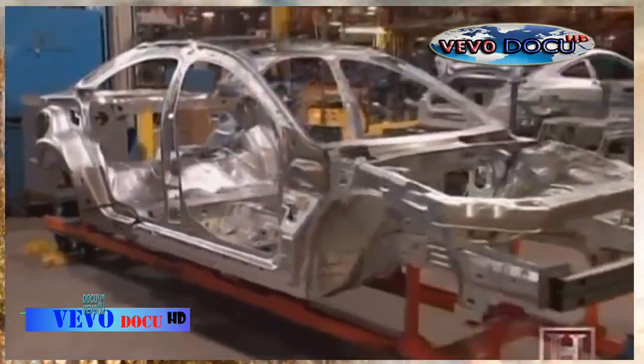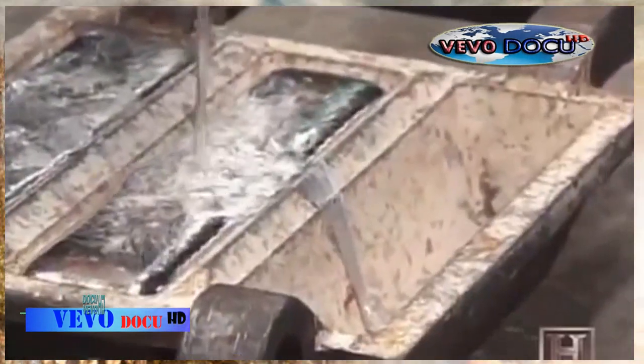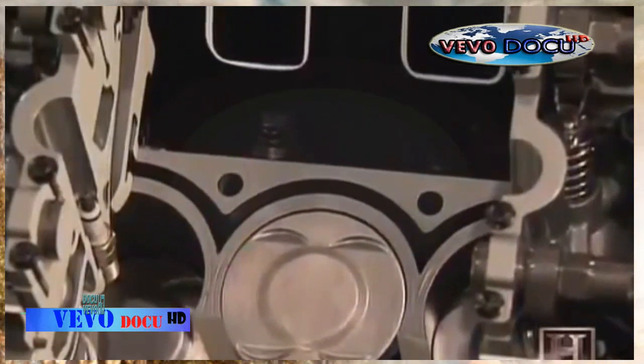Automakers prefer aluminum not only because it's the perfect diet pill for steel-heavy cars, but also because it's easier to melt and to shape. That's a big plus when it comes to casting the parts for the engine. That represents much of a car's weight.